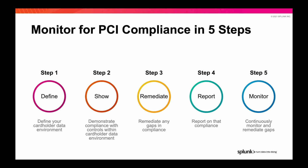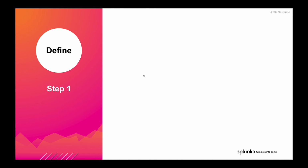Now you can use Splunk to help you with your PCI compliance, and we broke that down into 5 steps. The first one being define your environment. Step 2 is showing that you're compliant. Step 3 is remediating the inevitable violations that you'll have throughout the year in various small parts of the PCI DSS. Step 4 is reporting, and step 5 is ongoing monitoring. Let's talk about step 1, which is define.